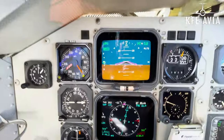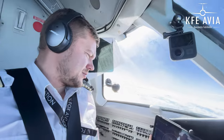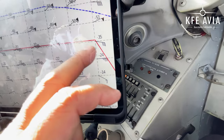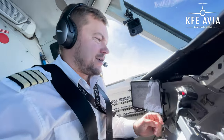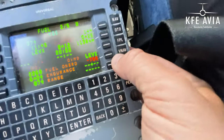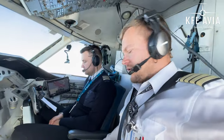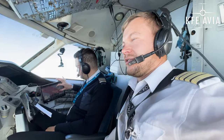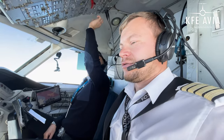Today we are in a very challenging situation. The forecasted wind was around 30, 45, 50 knots. As you can see, in reality we have 70 knots. So we can see that fuel at the destination is now forecasted at minus 780 kilograms, which is okay, we are in climb. It will get stabilized in like 10 minutes when we level off, when we gain the true airspeed.